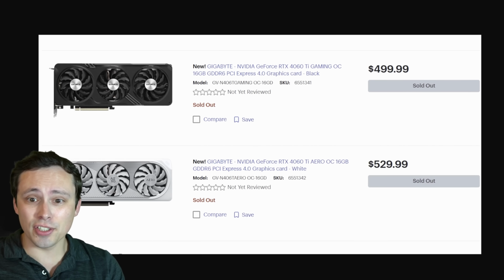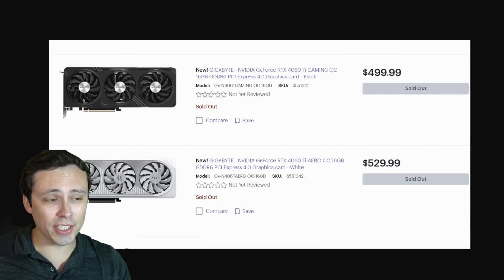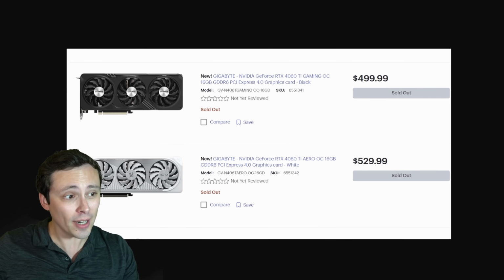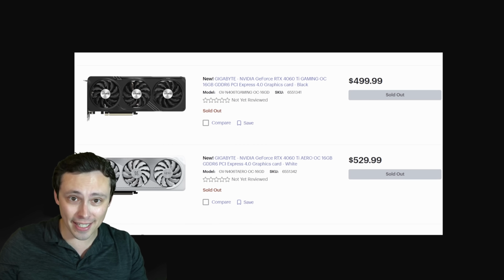Yesterday, Nvidia launched the 4060 Ti 16GB version, and I was waiting for that to do this month's buying guide, so that when we get to the $500 price point, I can tell you why you should not buy this.